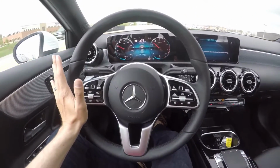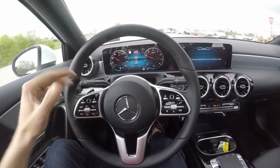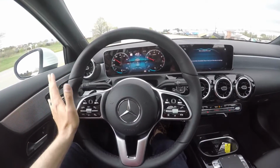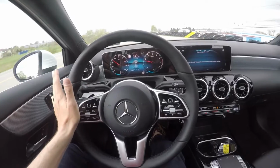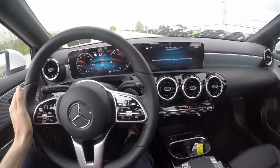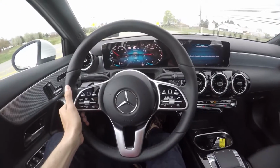They were smart to reveal this MBUX system in this car because it's like a trickle up effect. I mean, the GLE has this now. I would think that the E-Class and the S-Class and everything will have this infotainment system in the coming years, which they're very smart to unveil in this car. So that is another plus for this car.